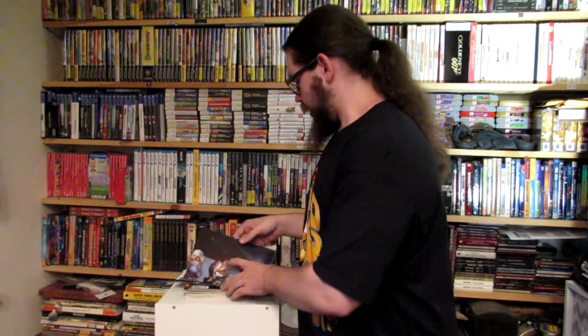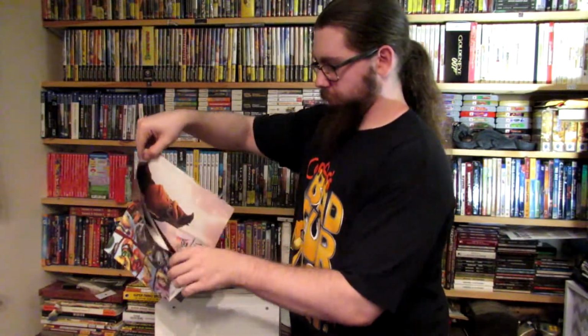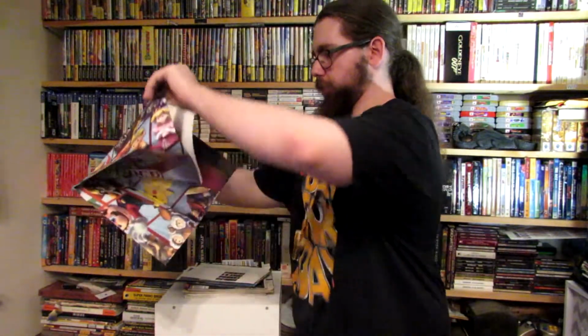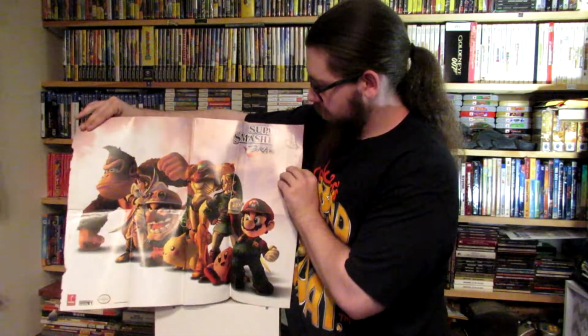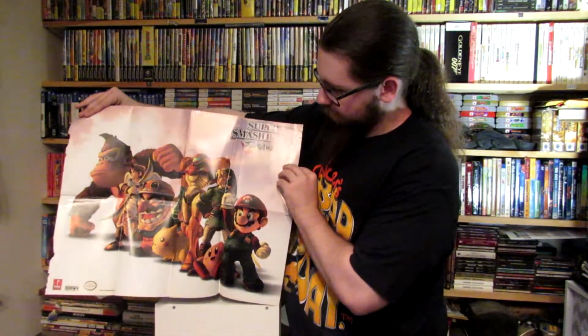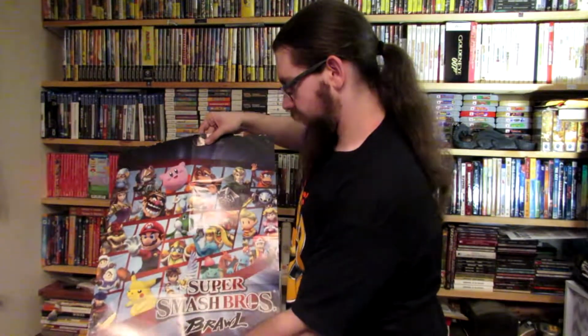Next few things she found along with that were some posters. So like this Super Smash Brothers Brawl poster. If I could open this up without ripping it, that would be fantastic. Yeah, so, a nice little poster of all the characters there. I don't even know if all of this is in frame. But turn this around. That was here.